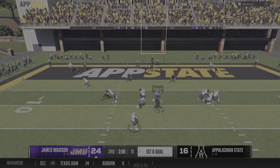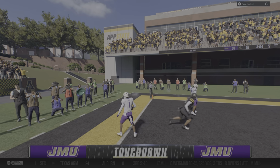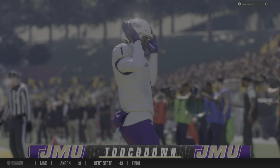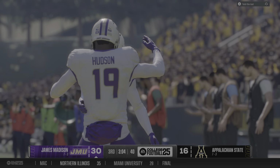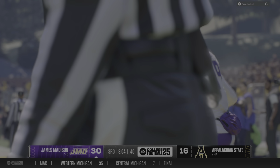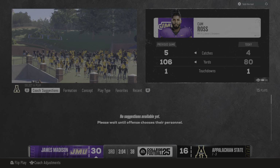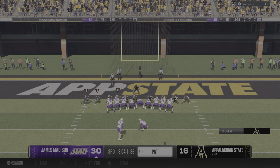Use the play fake, now to throw. Got it! They will score! Touchdown, Dukes! That's his 3rd touchdown pass of the day. The defense has no clue how to respond right now. No, and the defense has had absolutely no answer. He's been on the money. He's been on fire, making the right decisions and just carving this defense up.